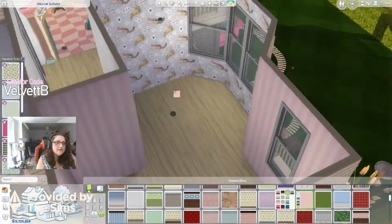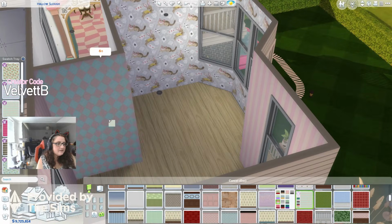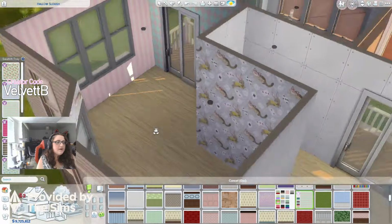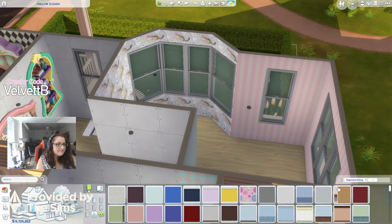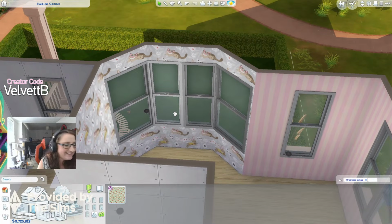Right? You can do like partial, half and half. You can even switch it up and have like one section with the things as well. It's quite chaotic. I love it. Oh, so pretty. You know what, honestly, I'm just going to get rid of base game for now because I don't need it for anything. I'm just going to be decorating with the Wonderland kit. Who am I kidding?